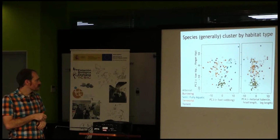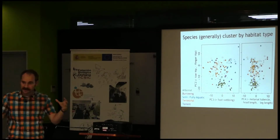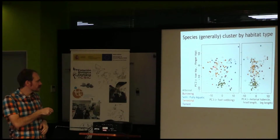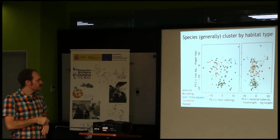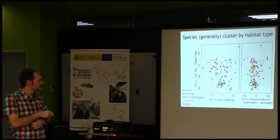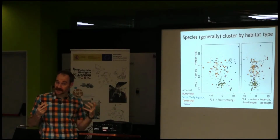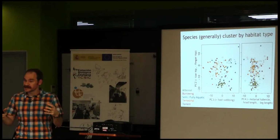And what we see, if we compare this axis to this axis, is that generally these tree frogs are kind of clustering together. The burrowing frogs are kind of clustering together. Some things like the terrestrial frogs are kind of all over the place. There's a lot more diversity there. And if we look at another axis, we see similar kinds of patterns. And so we see that generally species are clustering together if they're in the same microhabitat, but also there's a decent amount of diversity.